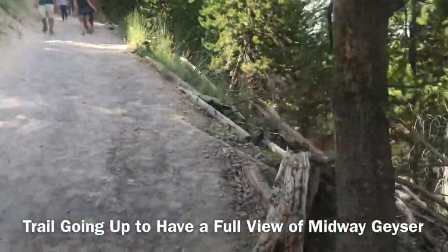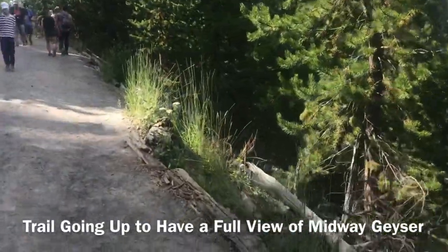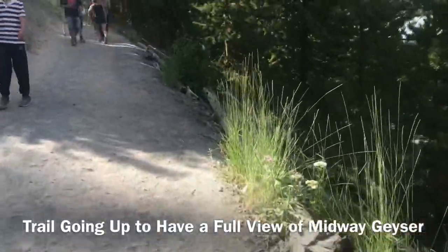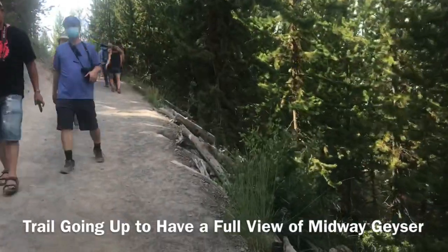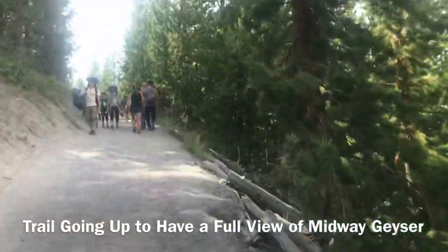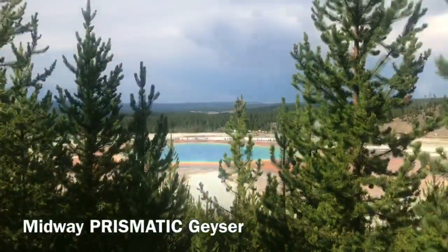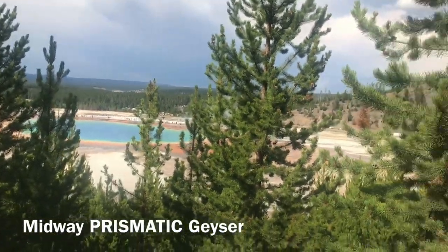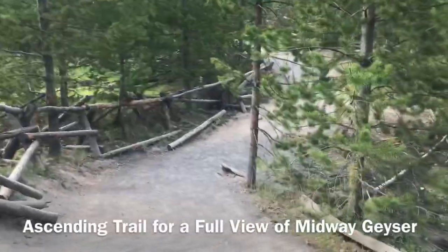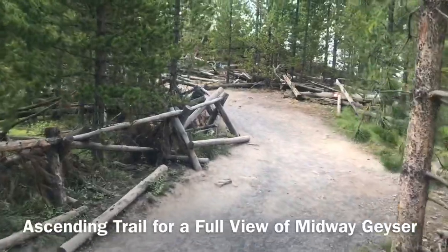So we're going up to the top of this hill so that we can see the Midway Geyser or the Prismatic Geyser, to see the whole thing. So I'm going up to the overlook so I can see the whole Prismatic Geyser.